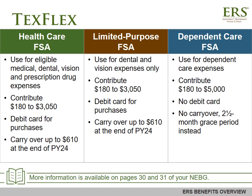However, if you don't use available funds by the end of the plan year on August 31st, you have a 2.5-month grace period from September 1st through November 15th to use the remaining funds. You will forfeit any funds you don't use by November 15th. December 31st is the last day to submit claims incurred through the end of the grace period.